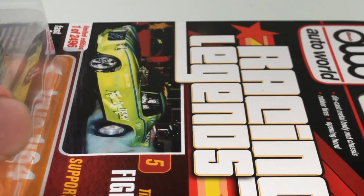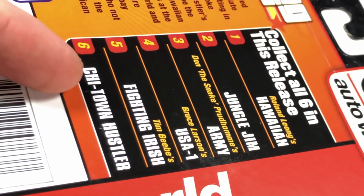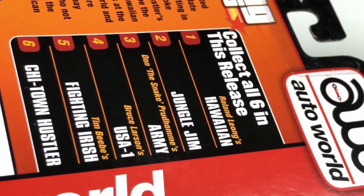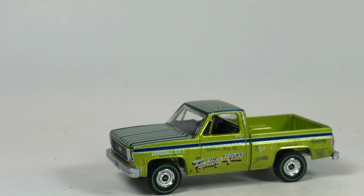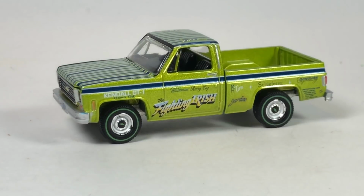We're just going to look at this Racing Legends release, number 5. Here's a list of the first 6. This one's the next one, Chi-Town Hustler. That's going to be the next one out. And these are the ones that were out before. Really, really cool. Let's go ahead and open it up. There are Ultra Reds of these as well. I have one of them. Eventually, I'd like to check them all off, but they're going to be tough. Any of these square body hobby releases, the Ultra Reds are nothing short of a challenge to acquire.